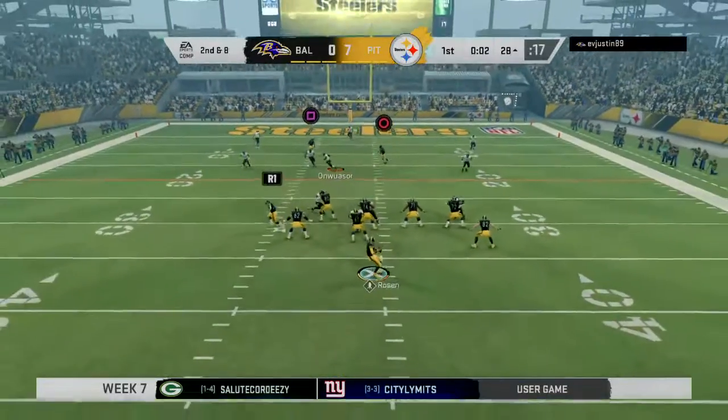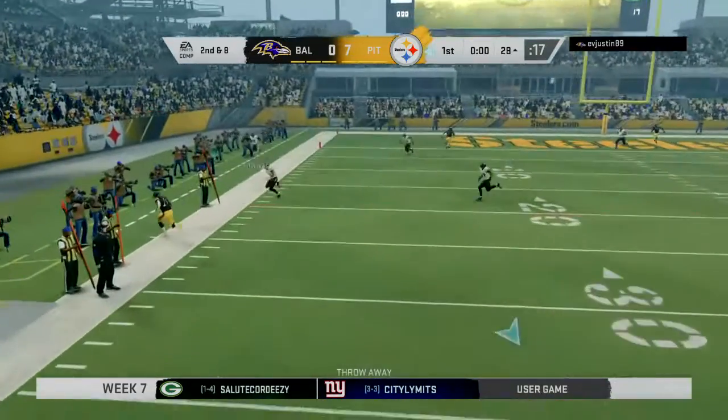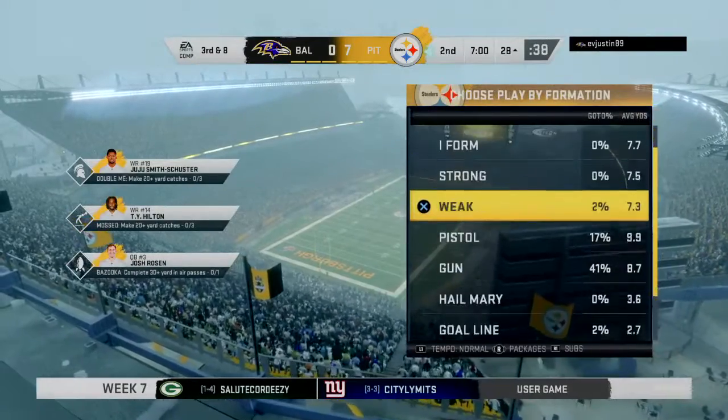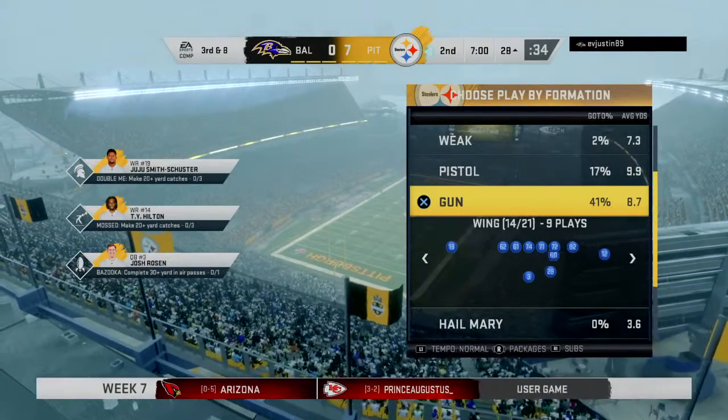On play action, Rosen. And that will be incomplete. They couldn't hook up on what's going to be the final play of this first quarter. After 1, 7-0 on EA Sports.